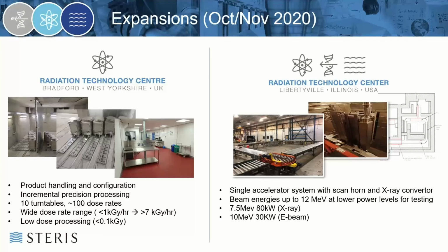It's an incremental precision processing. It really means that when we're doing the dosing, again, we usually do that in multiple passes. We have validated scheduling software to calculate those timers. And that's part of what we talked about before with the in situ dose mapping that we're utilizing there.